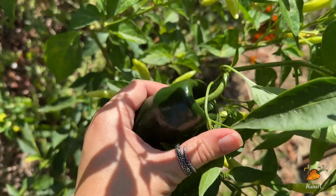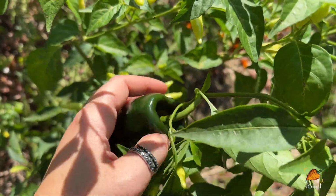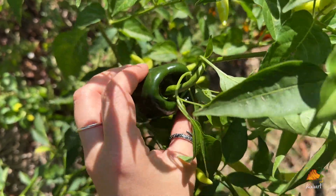Back to the peppers. Look at how deep the shoulders of these poblanos are. It's such a distinguishing characteristic, just how deep in the top that stem goes.